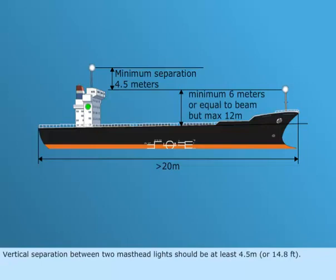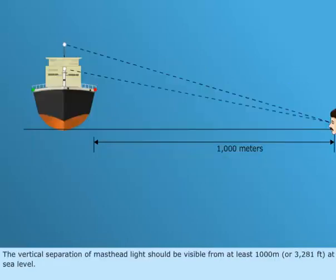Vertical separation between two masthead lights should be at least 4.5 meters, or 14.8 feet. The vertical separation of masthead light should be visible from at least 1,000 meters, or 3,281 feet, at sea level.